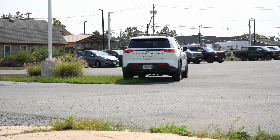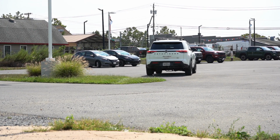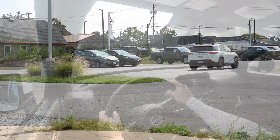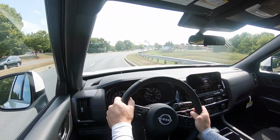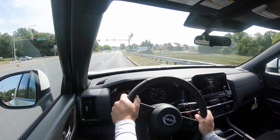By the way, that's a Motor Trend number, so usually anything in the 110s is like a sports sedan number. That number should not belong, quite honestly, on the Pathfinder, but it does. So rest assured, if you have to come to a quick stop in this thing, it is 100% going to get the job done. So I absolutely love that.